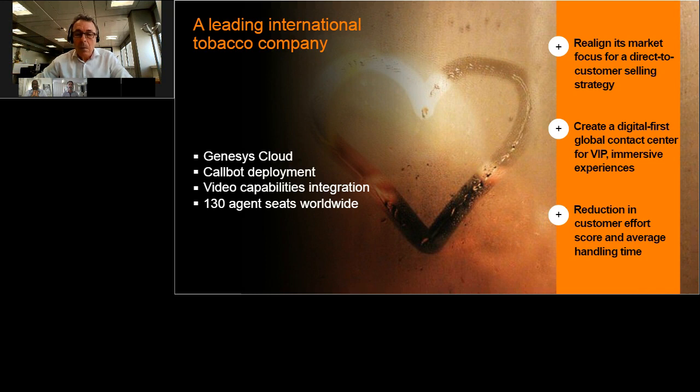So in this case, we see AI being a key enabler, but also video, for instance, is a new channel that we will for sure enable more and more over the incoming years.